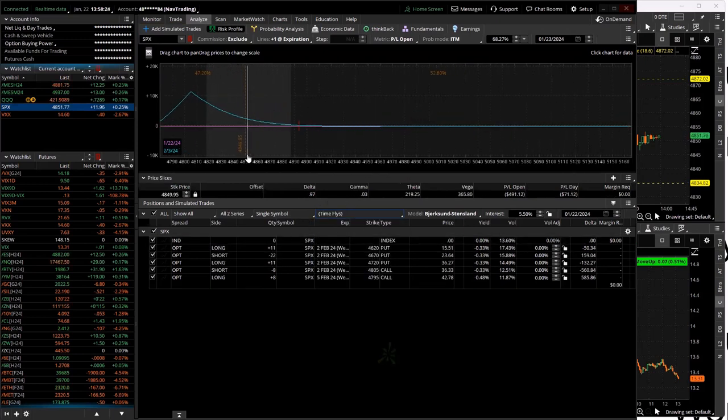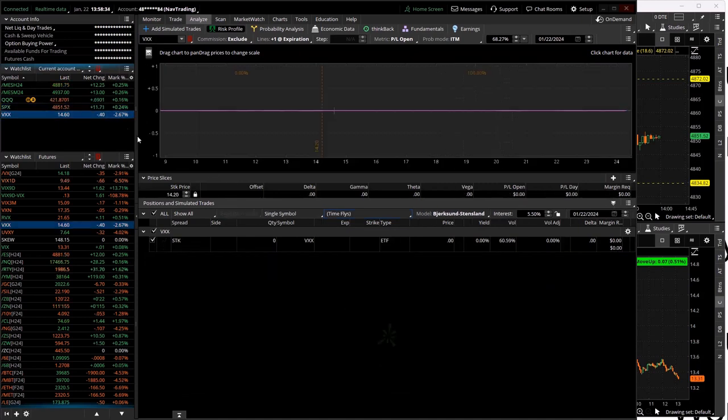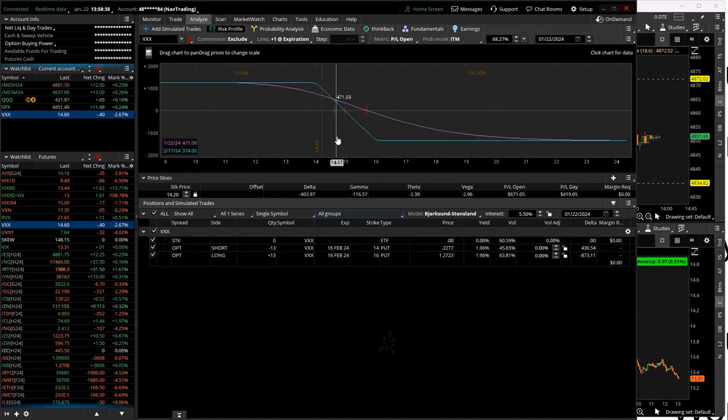Down a little bit. Still got some potential for profit. My VXX vertical doing well. I took off a third of this for about 35% of max profit. So I started with 20. I've got 13 left.